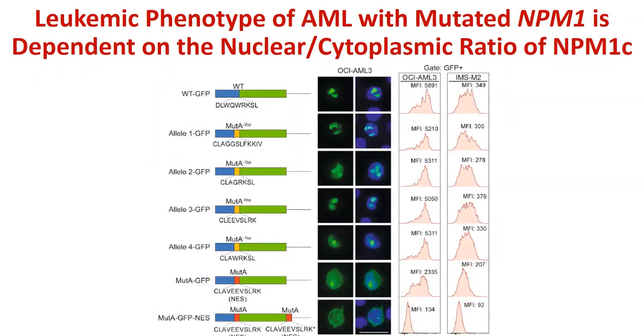So the next step was basically to demonstrate that how the mutant transcript was edited would determine what fraction of mutant protein really ended up in the nucleus and nucleolus. And so they demonstrated multiple different alleles edited slightly differently in each case. In each of these cases, they noticed nuclear relocalization and also found phenotypic evidence of myeloid cell maturation. Importantly, when they introduced an additional nuclear export signal, mutant protein was maintained in the cytoplasm as opposed to being relocalized to the nucleus.